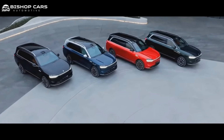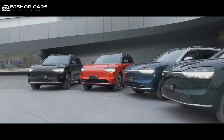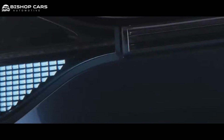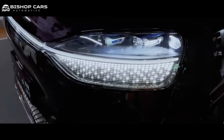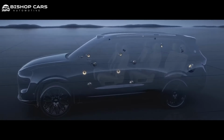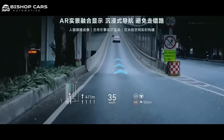The new Aeta brand has completely unveiled the flagship crossover M9. It is a joint development of Huawei and Seres Group. Since the model was developed in collaboration with Huawei, it stands out with its technologies. These are pixel headlights that can work as a projector, a 2-kilowatt audio system with 25 speakers, and a 7-display setup in the cabin, including augmented reality projection.